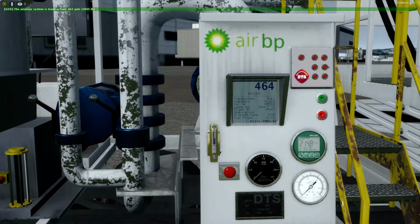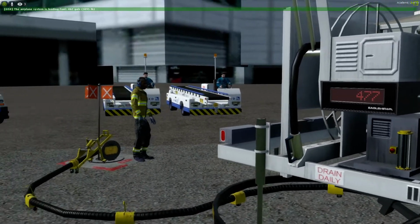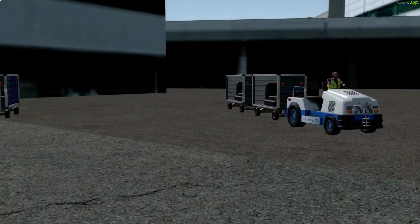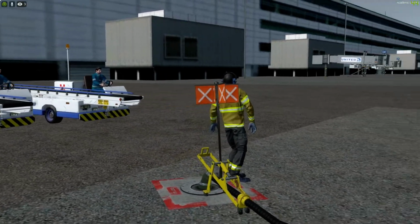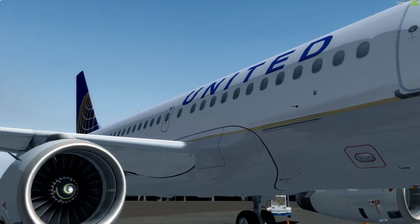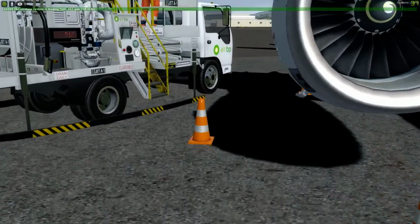Damn, $1,000 in fuel? Oh, this is gonna make me sick. I'm so glad we're not paying this. I'm gonna walk away. You guys, you go ahead and charge the United for this, would you? They own the airplane, they just pay me to fly it.